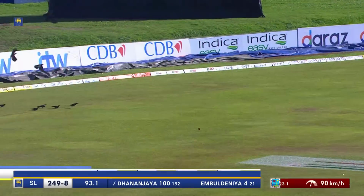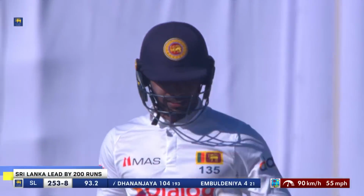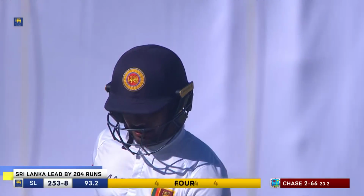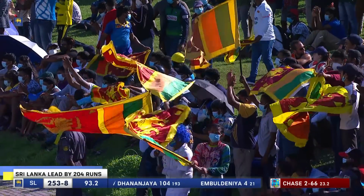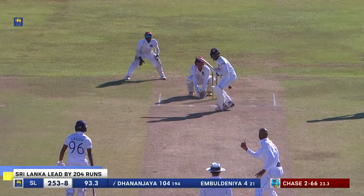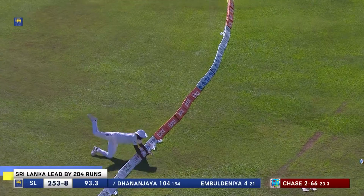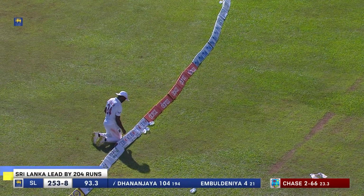Punched off the back foot. That is a gift, short and wide. He's got a man behind point, but nobody in front of the wicket on the offside, so that really became an easy option. Catch it. Let's see what he does here. You're joking. He's cleared long on, got his second six.